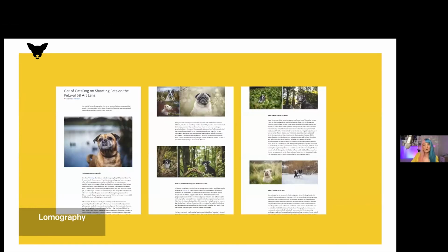This article came about from us talking to Lomography at the Photography Show. If you guys have ever been to the Photography Show, you'll know it's a fantastic event where there's all sorts of vendors and photographers. It's a really good way to network. So if you want to see your work out there, a really good way is to make connections with people, talk to people about what you do, and see if you can find some common interest.